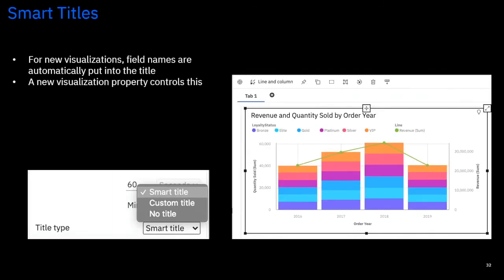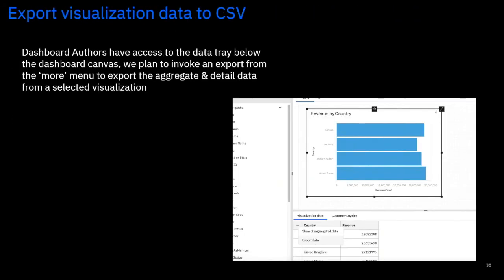I've gone through these. Okay, so when you create a visualization, now we can automatically give you smart titles of the visualization. You don't have to manually enter it, but you can still define custom titles or say no titles for visualization. We now support export visualization to CSV. So when you look at data behind a visualization from the data tray, a lot of customers want to output that data into CSV or Excel. So now you can do that directly on the data tray.